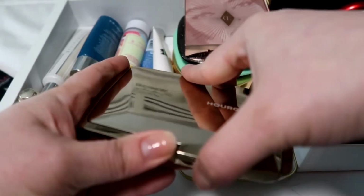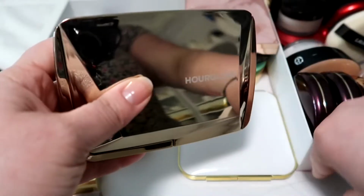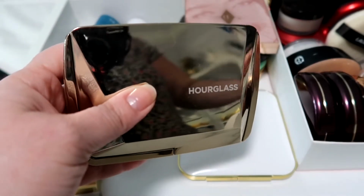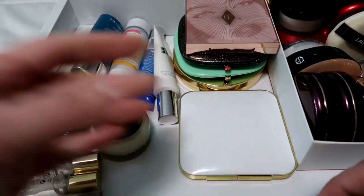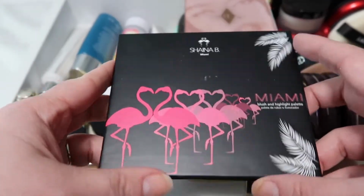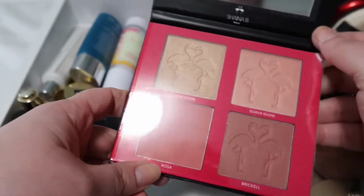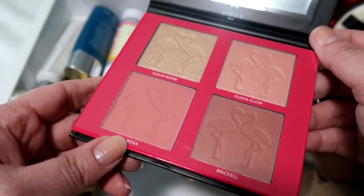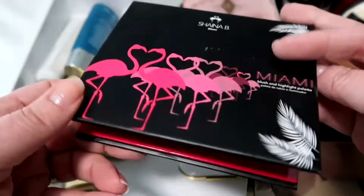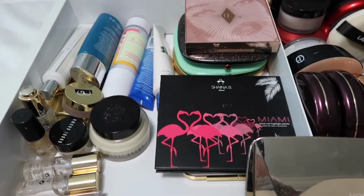I have my Hourglass. Not getting rid of it. This one I could put standing because the drawer does close with this one. I got this face palette at the Ipsy event, I believe. And I think it's very pretty. It's like Miami and has Miami names. I haven't used it yet and I like it. I'm going to keep it and use it sometime soon because I think it's a very pretty face palette.